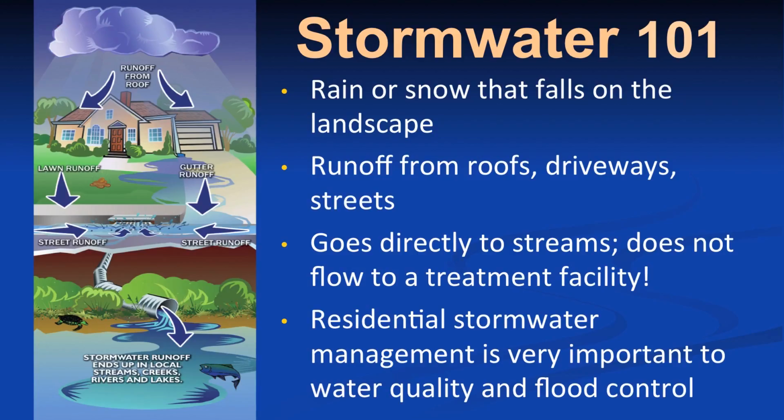So we've talked about some of the benefits of using native plants, and now we're going to transition into ways you can use those native plants in residential backyards to help manage stormwater specifically on site. The basics on stormwater is that this is any kind of precipitation, rain or snow, that falls on the landscape. This includes runoff from all the impervious surfaces, impervious meaning it's a hardscape. Water can't soak in, so your roofs, your driveways, sidewalks, etc., your streets.